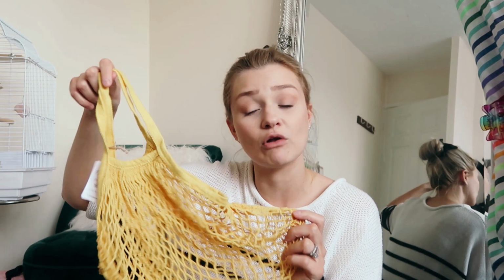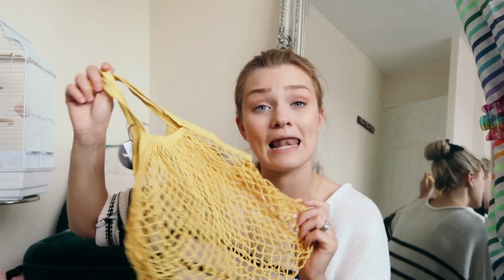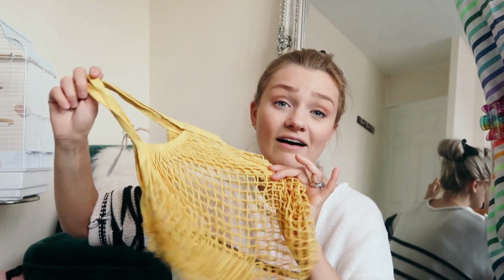They have them in pink and green on there as well. I'm just gonna try and hold out for a cheaper version. If you've seen these cheaper anywhere else, let me know in the comments below, because I wanna pay a fiver for them, basically.